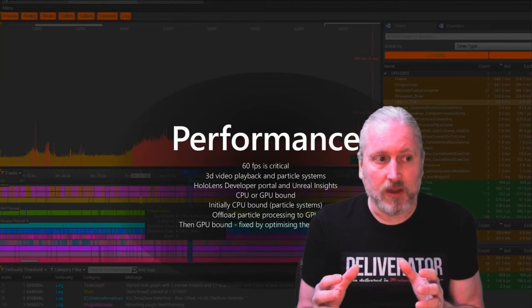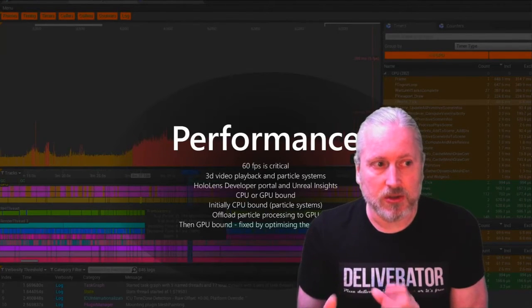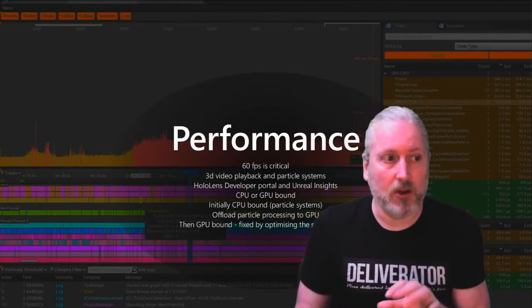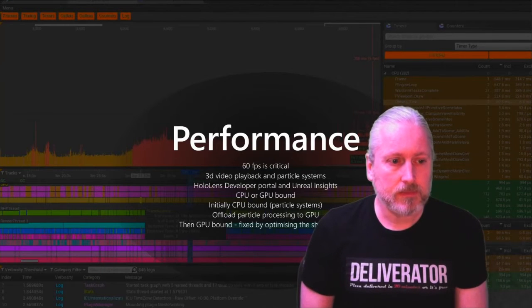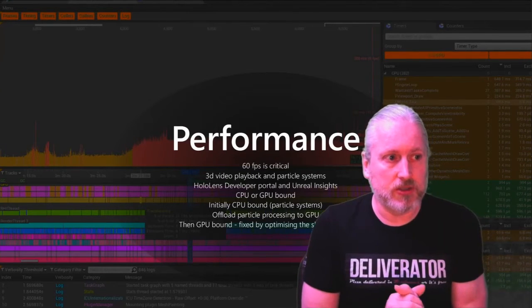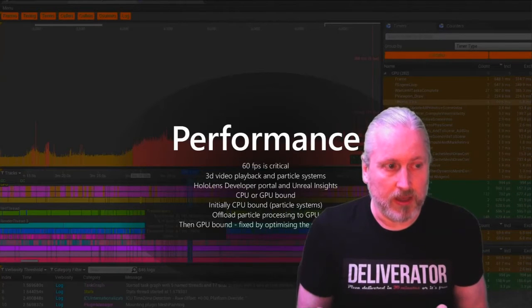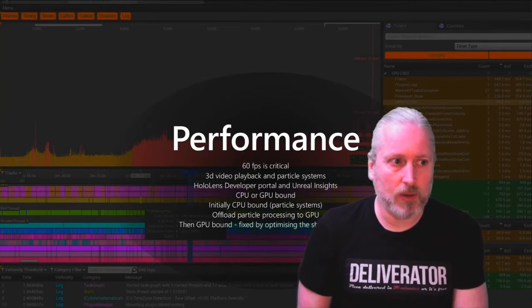But then we found in some places we were GPU bound. So we had to go back and reconsider some of our shader usage and optimize some of the shaders that we were using. Ultimately, we got to a state where we were pretty much running at 60 frames a second throughout the whole thing. I think there were a few minor frame drops throughout.